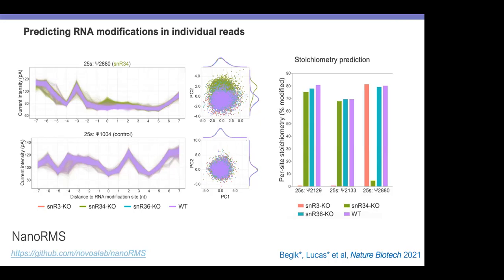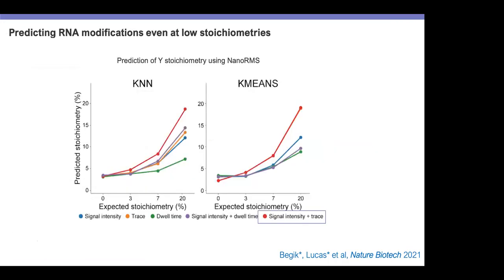You can see that the predictions are that in the knockout strain we don't have any modified reads. And in the wild type strains, for the three other strains, they are highly modified, meaning that we can now finally be quantitative and count how many reads are modified and unmodified for a given site. So how was the model trained?